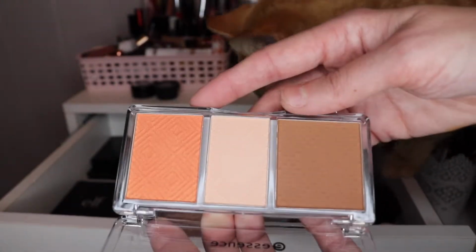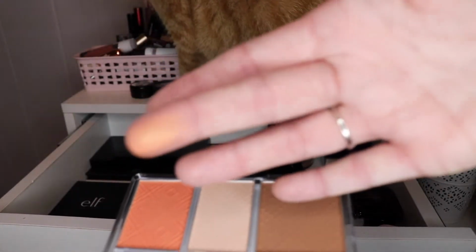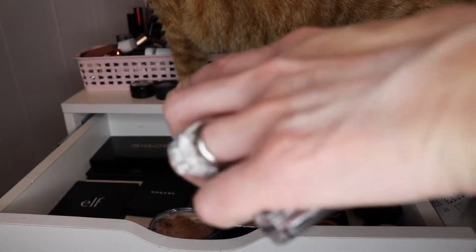And a really beautiful peachy coral blush, and it is a very luminous blush. It's pretty soft, not super intense. So there's that. Really pretty.